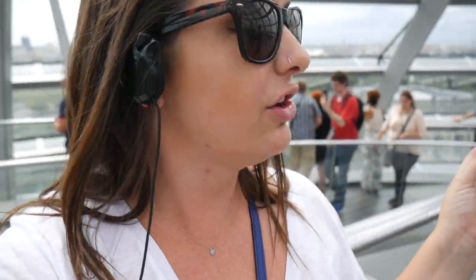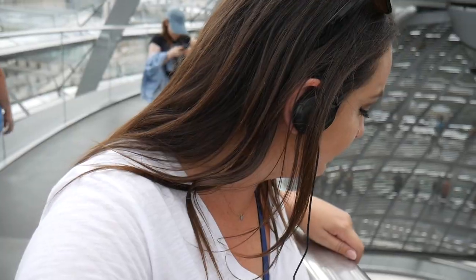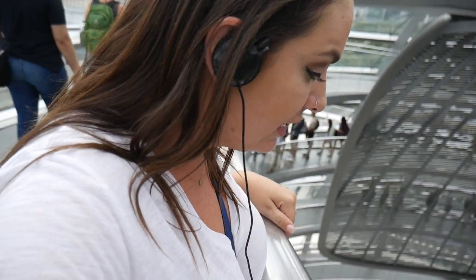You can see the whole city from up here. So the Tiergarten over here, which used to be a royal hunting ground. You can see all the monuments and all the other parliament buildings. So right down below me is a glass ceiling, and under the glass ceiling is the plenary chamber, and that's where the German parliament makes all of their decisions.